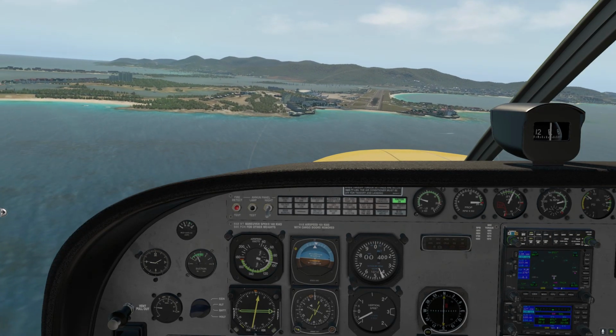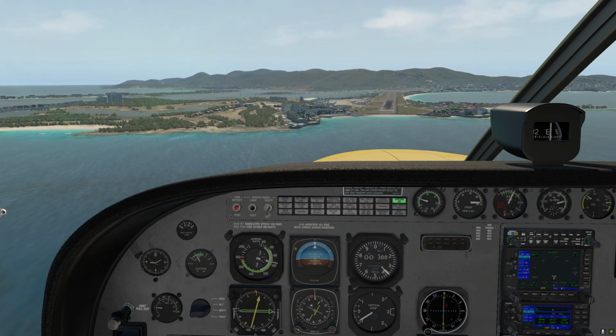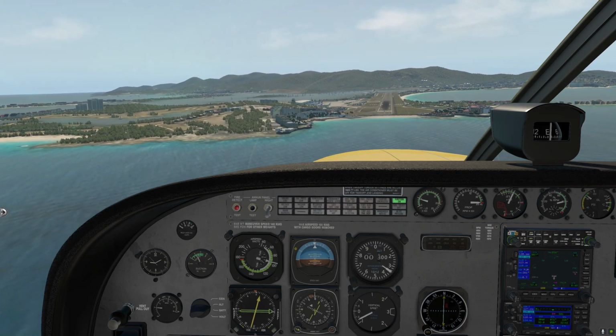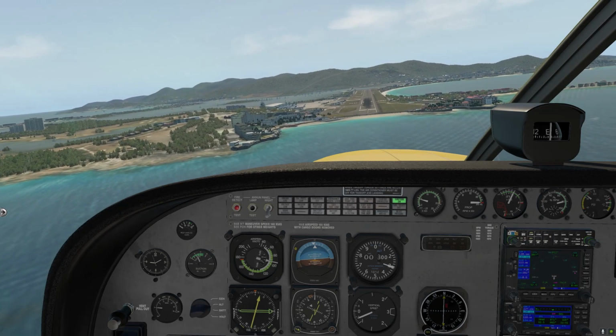Funny story while we're here. I always do that every time I'm coming into land, even in a Cessna 172 that doesn't have retractable gear. It's always my final check in real life. I'll look down and say, gear is down.